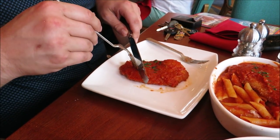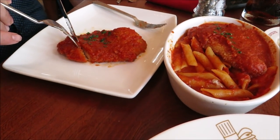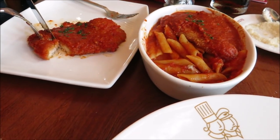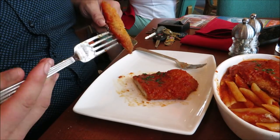It's good. So I've taken my chicken off my ragu. That's its ragu bed. Wait, no, you don't have ragu. Oh, you have penne. Check out that chicken. How is it? Wow. That's really good.